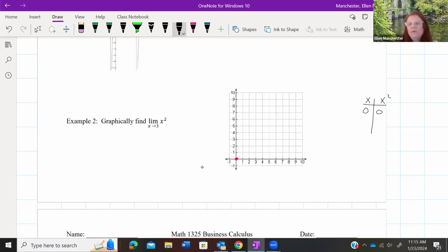If I plug in 1, if x is 1, my y value is also going to be 1 because 1 squared is 1. So I put a point right here. If I put in the value 2, what's my y value? What's my x squared going to be? It would be 4 because 2 squared is 4. So I'm going to put a point right here. So you can see it's starting to grow, right? If I put in x is 3, 3 squared is 9. So I'm going to put when x is 3, y is 9. And I'll do just a few more.